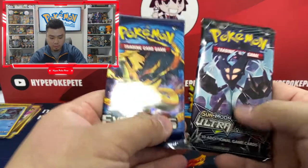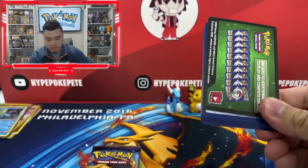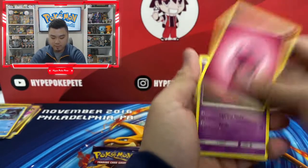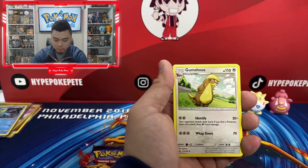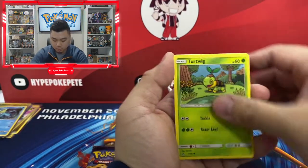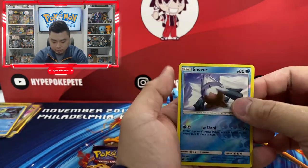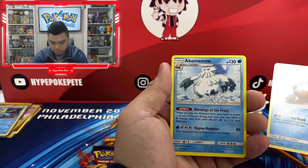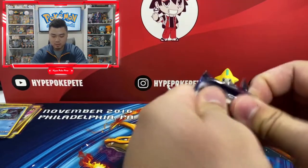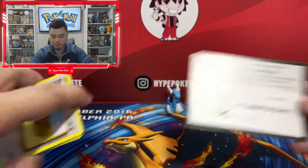And let's go ahead and open these up. Evolutions, Ultra Prism. Let's go Ultra Prism first. Evolutions will always be the last pack. Bam. 1, 2, 3, 4. And we have Fairy Energy, Spirit Tomb, Ancient Crystal, Gumshoes. Check that out. Cosmog, Turtwig, Electabuzz, Charubi, Glammeow, a Snover Reverse Holo, and an Abomasnow. All right, let's move on to the Evolutions pack. Maybe we'll get that Charizard. Maybe it's a winner. All right, bam.